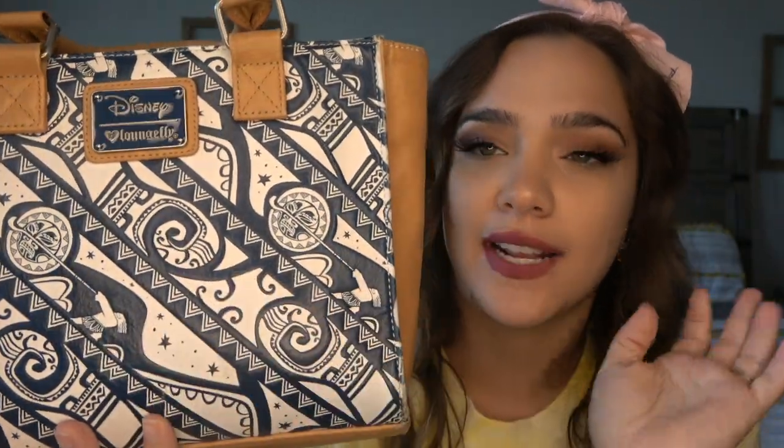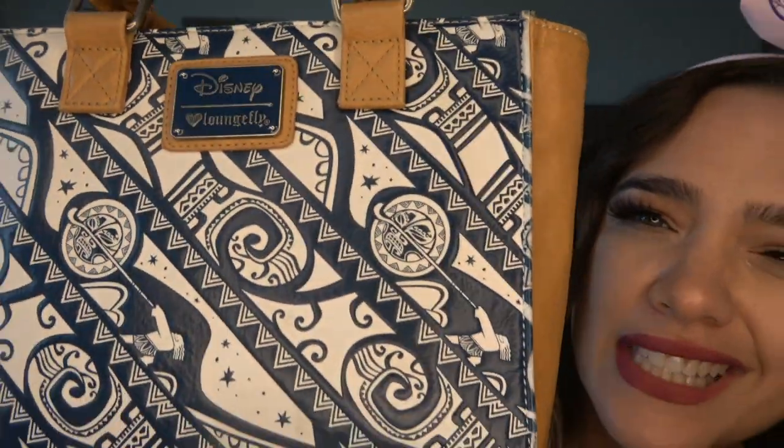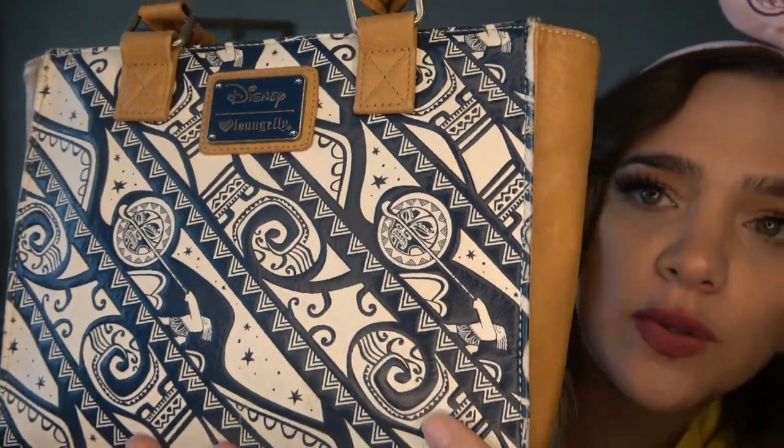This one is my first Loungefly of all time, and it came out when Moana was out, and it's Maui's Tattoos. I still love this bag. It's just so unique. We've got Maui's Tattoos all along the bag, and then it's got tan on the sides. It was a crossbody, and the strap was destroyed. It got looped around the wheel of our stroller and gnawed to death.